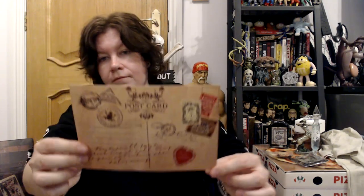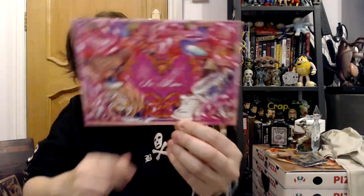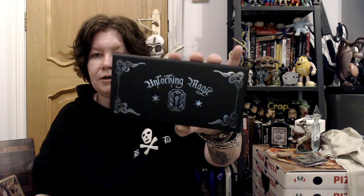We have a postcard. For a small fee, a school cupid will sing to your Valentine when delivering. And then it says, be mine. I'm very confused what the theme of this is. And then this is a very nice, stylish looking box, which is unlocking magic.